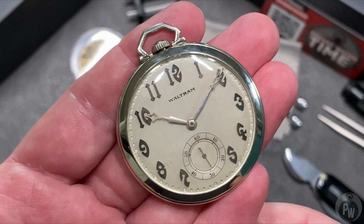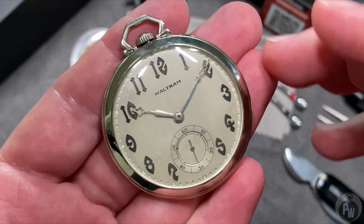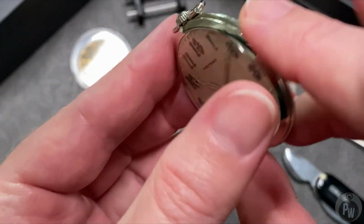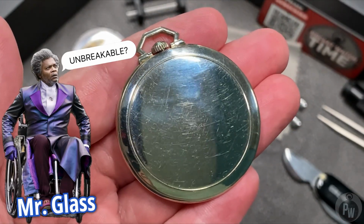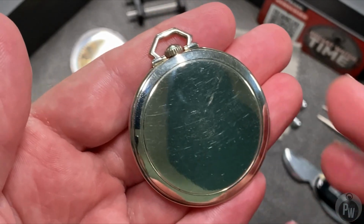I'm afraid I'm going to bump it and mess everything up. And not that I carry pocket watches too often, but I really don't want to walk around like a man made out of glass while I'm wearing this pocket watch. So as you can see, I've had a bit of a change of opinion.